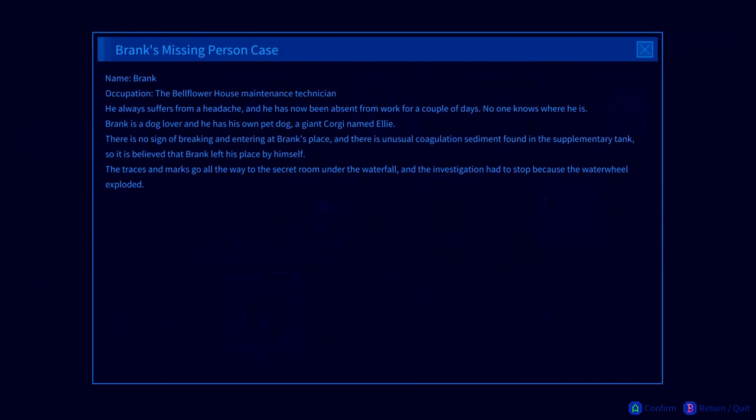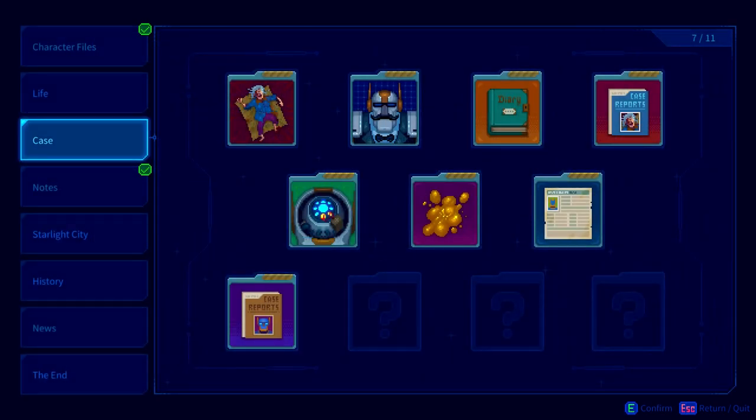We have Brank's missing person case. The Bellfly House maintenance technician. He always suffers from a headache and he has now been absent from work for a couple of days. No one knows where he is. Brank is a dog lover and he has his own pet dog, a giant corgi named Ellie. There's no sign of breaking and entering at Brank's place. Unusual coagulation sediment was found in the supplementary tank, so it is believed that Brank left his place by himself. The traces and marks go all the way to the secret room under the waterfall, and the investigation had to stop because the water wheel exploded. Okay.